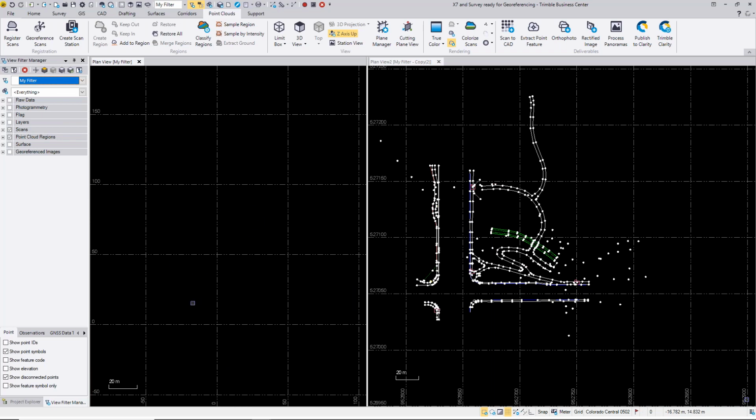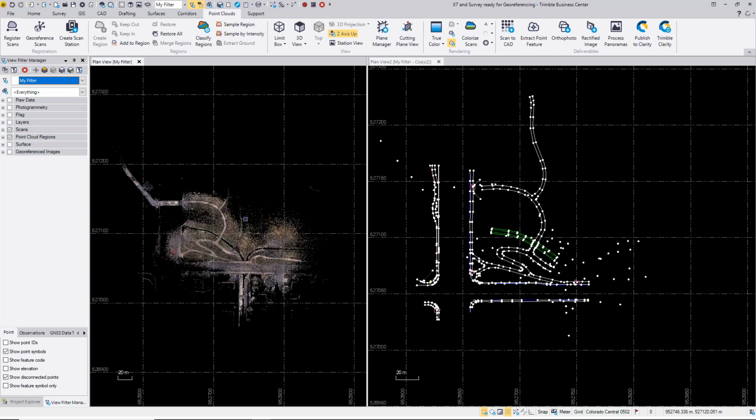now the data are no longer located at 0, and what you see are all the scan stations have appeared roughly in my project area. That indicates that the scan data now reside in the general vicinity of the project. So if I now zoom extents on the left-hand side, you can see that the data are no longer located near 0, but are located in coordinate values very close.